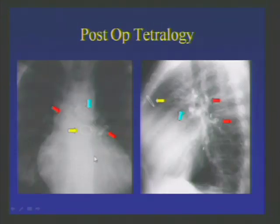And here's an example of a post-op TET with all kinds of paraphernalia, coils and collaterals, a stent in the pulmonary artery, and this valve right here. This was an old Hancock porcine valve, which is not where the native pulmonary valve should live. So when you see this, you know what the diagnosis was.